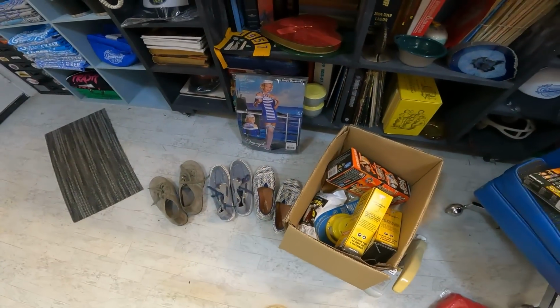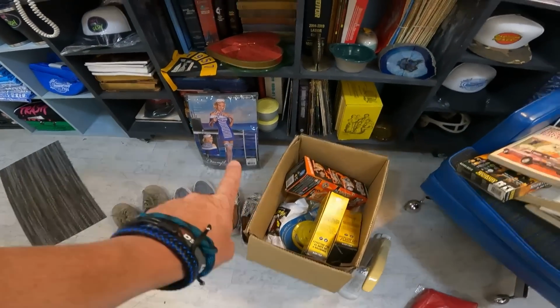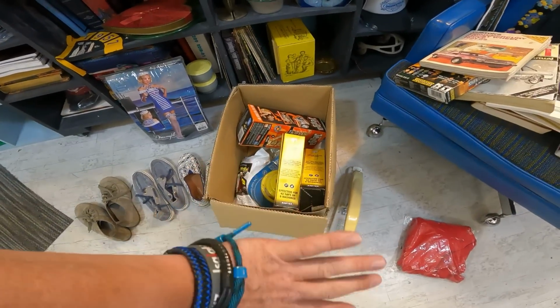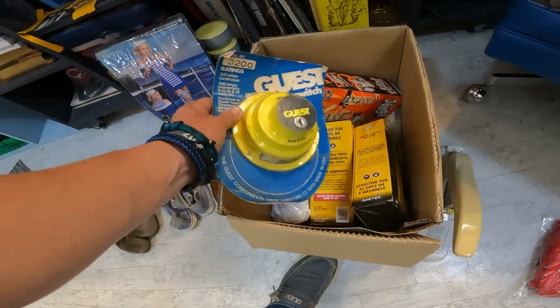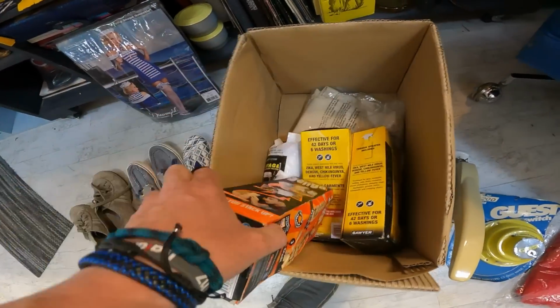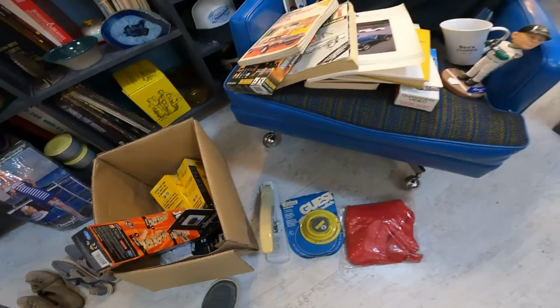The rest of this stuff won't get relisted. It'll either get donated down at the Blessing Place. Andrea wouldn't take that at the Blessing Place, so I won't give her that. Or it's going to get thrown in the garbage. A few little nuts and bolts pieces down there. I did think this would sell, though, and it didn't. I might relist that. I'll have to look that up again, see if I can find it. Just, you know, a bunch of stuff.